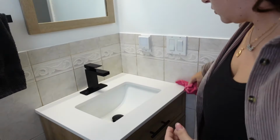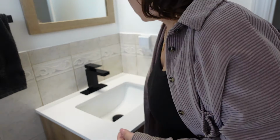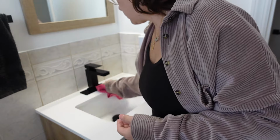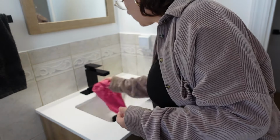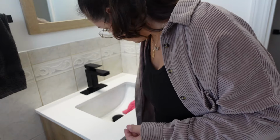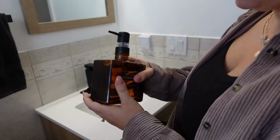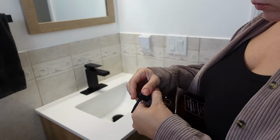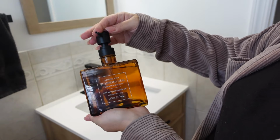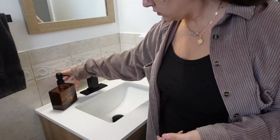The camera really does play tricks, I'm telling you, because this sink was so dirty and you can't even see it. Maybe if you're watching on TV, you'll be able to see better, but as I'm editing this right now, it looks like I'm cleaning a clean sink. I promise you, it is not clean. I should have showed you a close-up. Next time I will, but truly, the camera makes things seem like they're clean sometimes, and they are not.